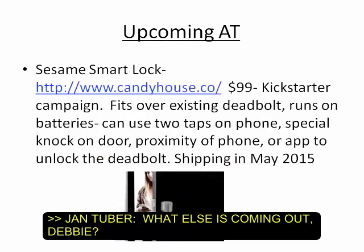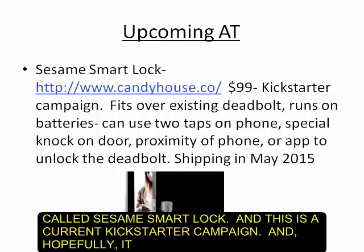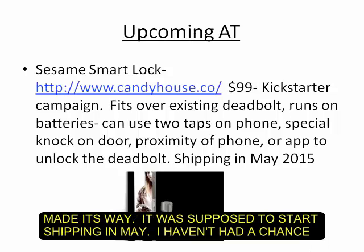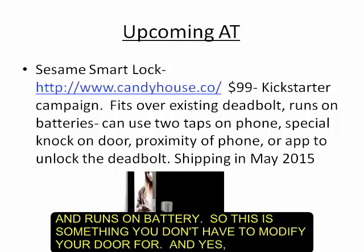Okay. What else is coming out, Debbie? Well, in the lock format, because I love locks, there's something coming out called the Sesame Smart Lock. And this is a current Kickstarter campaign, and hopefully it actually made its way, and it's actually starting shipping. It was supposed to start shipping in May. I haven't had a chance to verify that it's out there now. But this is a product that fits over your existing deadbolt and runs on batteries. So again, this is not something you're going to have to modify your door for.